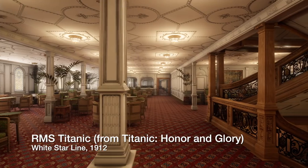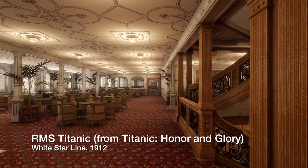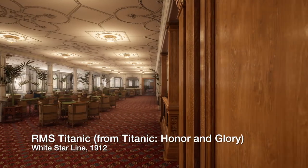So on Titanic and Olympic, there would be that D-deck reception room that would extend all the way up the staircase and also all the way along the ship as well, through into the dining saloon. So there are all these incredibly populated areas that everyone would have to travel through and everyone would see. And of course, if you go right off the top, that's the most important piece.